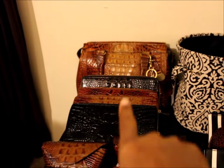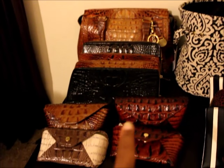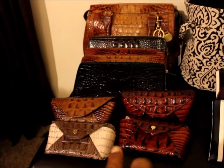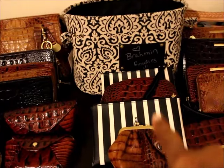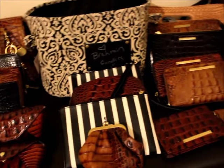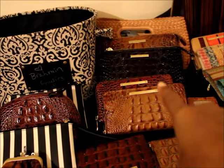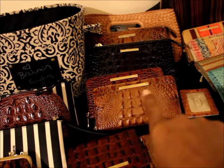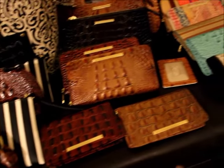You have the four Skylar wallets here, cocoa, pecan, toasted almond, and black. My sunglass cases are here. These are the large sunglass cases. These are the smaller ones. That's amaretto, that's pecan, and toasted almond. My cosmetic cases and my daughter's coin purse. There's the Tina cosmetic case right there. And then you have the two Penny cosmetic cases, toasted almond and cocoa. My two Suri wallets in toasted almond and pecan. My two Debbie wallets, toasted almond and pecan.